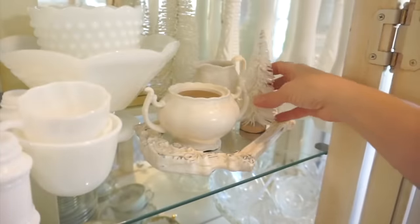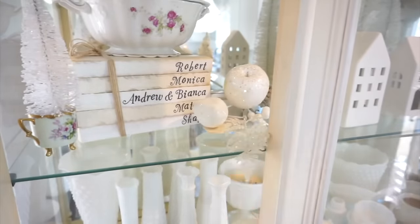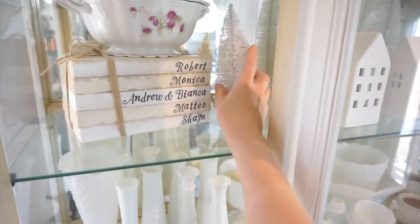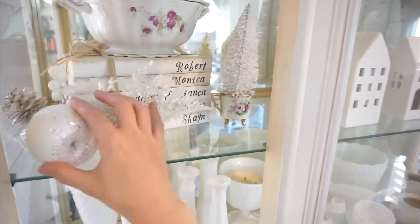I found those at Walmart and they were ornaments, and I just snipped the top part off and I'm using them here in my hutch. And I just think everything looks so pretty in here. And I love how I kept everything nice and neutral, and everything looks really beautiful with the milk glass and the china that I have in here as well.